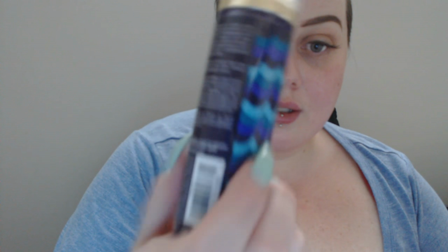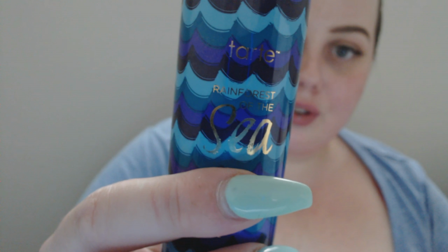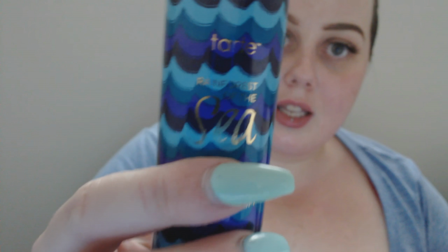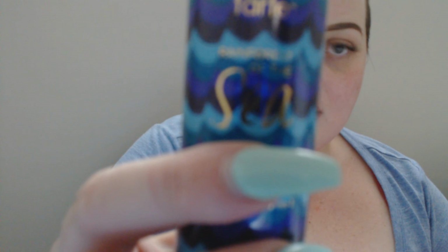Oh my god, I think so. I like keeping these in the fridge, especially in the summer. Oh, it has a really nice orangey citrus scent. There's just tons of amazing stuff in there. There's coconut, which is going to help nourish your skin. There's lavender oil that's going to help tone your skin, reduces redness and puffiness. Lentil seed extract that helps minimize pores.